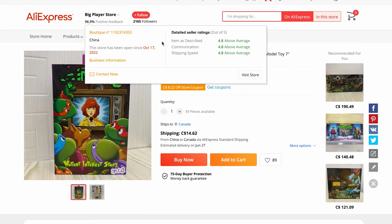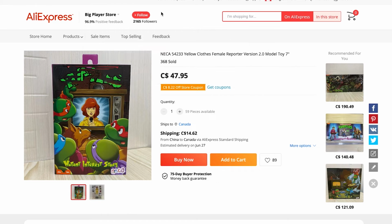As we can see here, the detailed seller ratings out of 5, item as described is 4.8, which is above average, communication is 4.8, which is above average, and shipping speed is 4.8, which is above average. The store has been open since October 17th of 2022. It's a relatively new store, but because I do have a recommendation from Mad Hatter, I am confident in ordering from this seller. It should also be noted this seller has 2,165 followers. That's a good sign. The more followers that they have means that there's a lot of confidence in this seller, and I do appreciate these telltale signs when ordering from AliExpress.